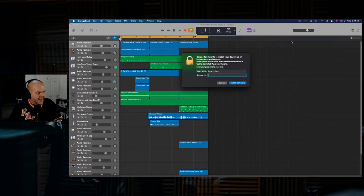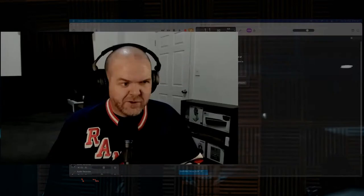There it goes. It wants a password to download these. This is for the Apple stuff. So I'm going to flick away here for just a moment. Hopefully there's no mirrors reflecting my keys while I type in my password. Now you know the approximate number of letters, numbers and characters in my password. Maybe there's weird foreign characters here.